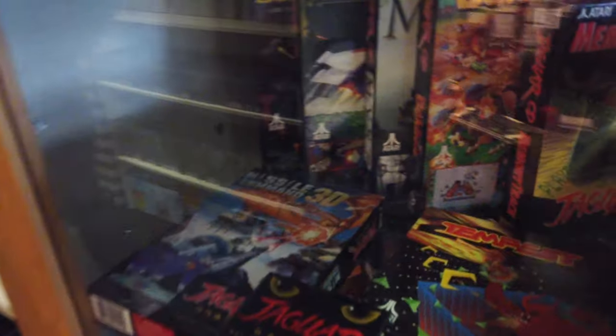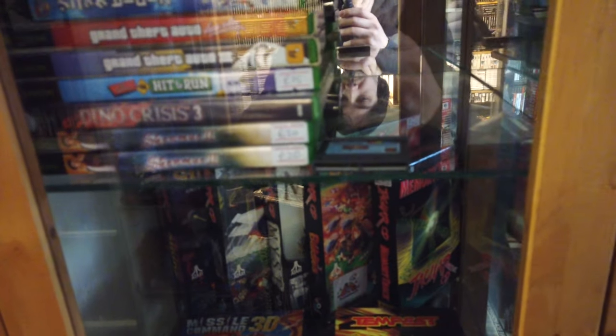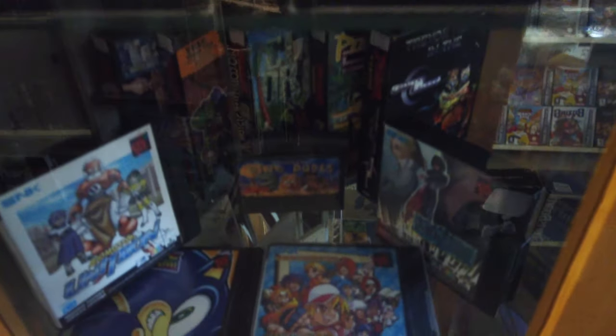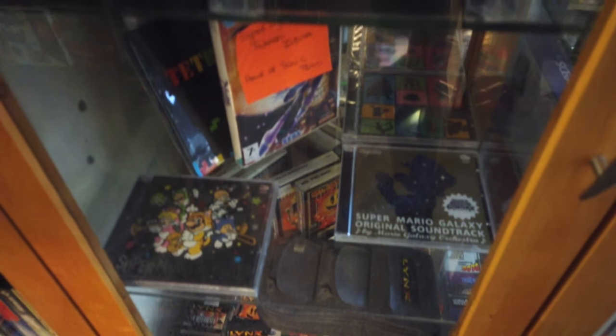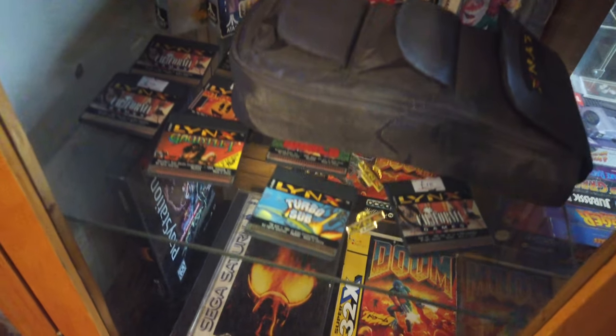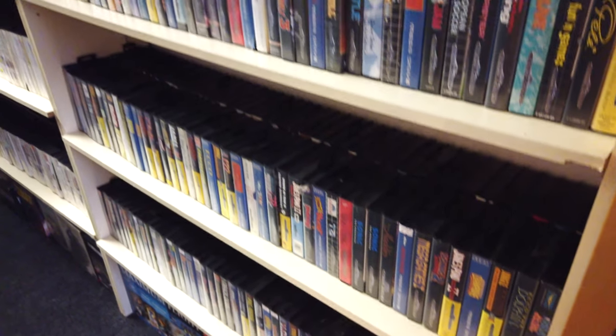And around the corner as well, in this cabinet there were some Jaguar games. I really kind of wish I'd picked up Tempest there on the Jaguar. And looking a bit further down, here's some Neo Geo Pocket games. They're always really cool to see. And some of the soundtracks from Club Nintendo and some Atari Lynx games as well. I really should have spent more time looking in these cabinets, because watching this footage back, I can see so many things that I wish I'd picked up while I was there.